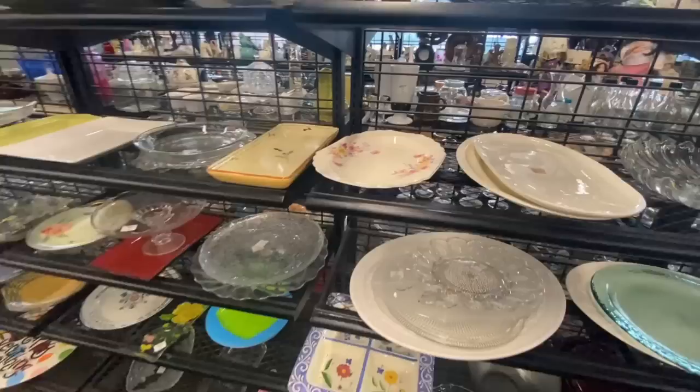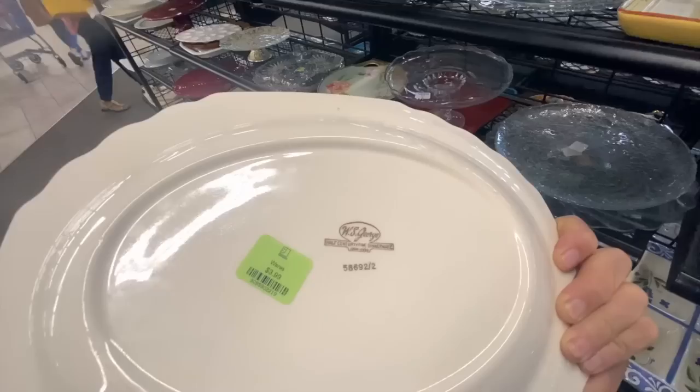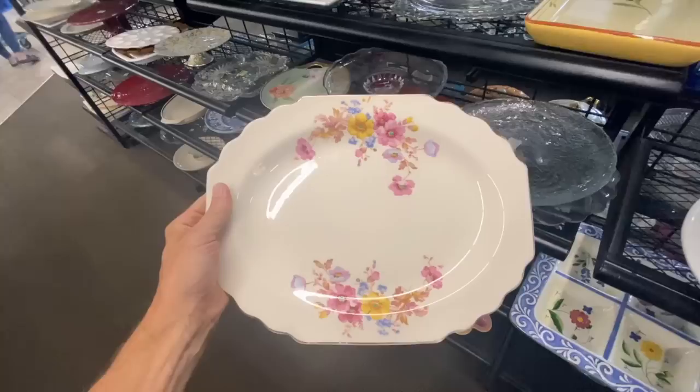This one is an interesting shape. This is W.S. George. And it says, a half century of fine dinnerware, 1904 to 1954, so no mistaking when that's from. This would have been a little out of style by 1954. This is more of a 1930s effect with the squarishness and the ruffled edge and the flower transfer.